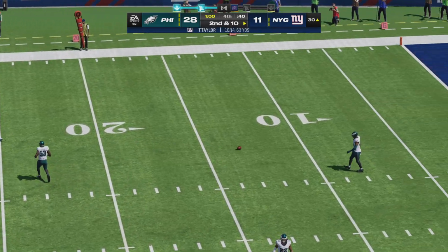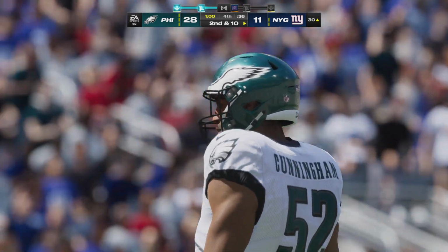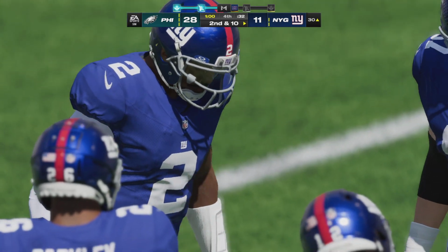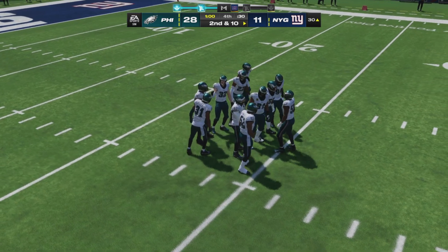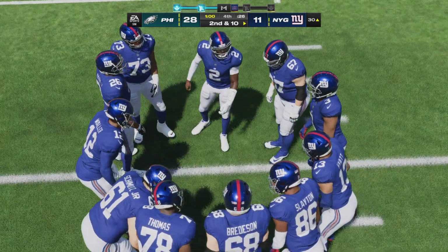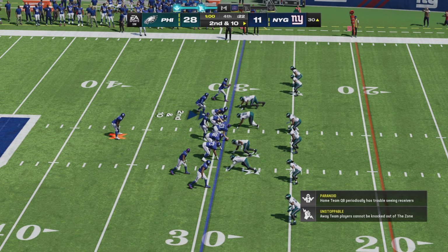Taylor. Now throw on the run, but that's going to be incomplete. It sort of looks like they still have some fight in them on this series because it seemed like things were headed for the red zone. But this defense gets 2 more stops. They can keep them out of that area. Taylor incomplete on first down. Here's second and 10.